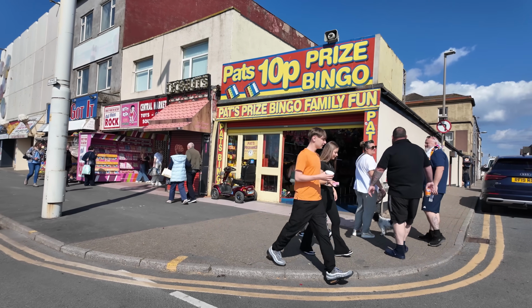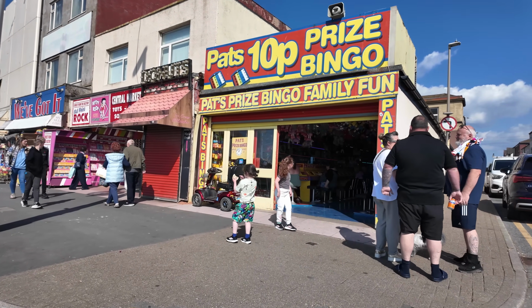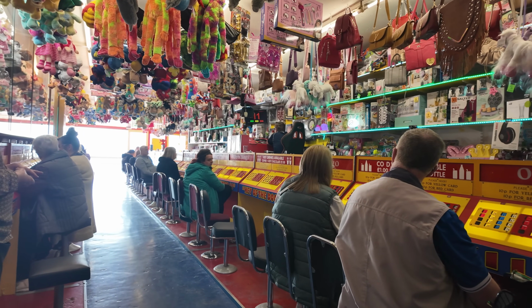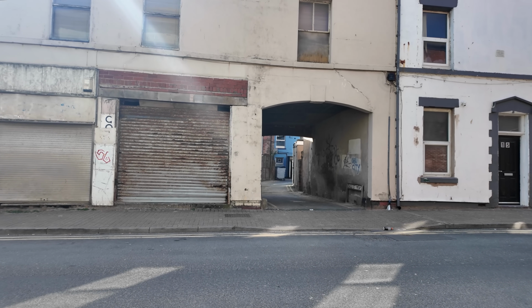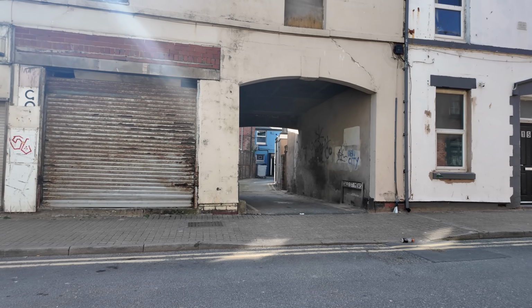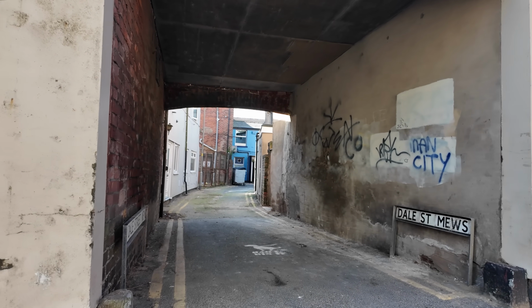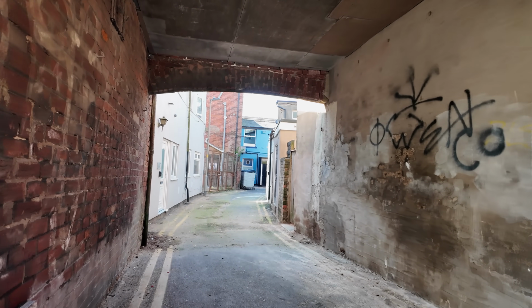So this is always a good one, Pat's Bingo. We've never actually been in there. We'll have a bit of a walk in and just see what it's like. So this one's Dale Muse Street. I never sort of ventured down here. It looks like a little tunnel you can go through, and it just leads back to the other streets. But yeah, I've never actually been down here.